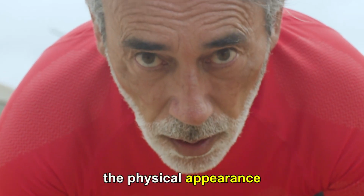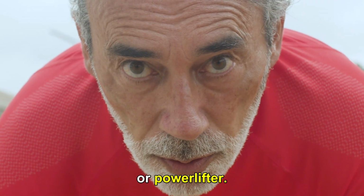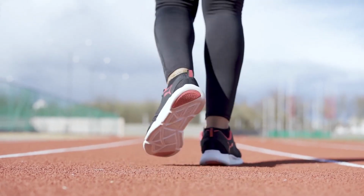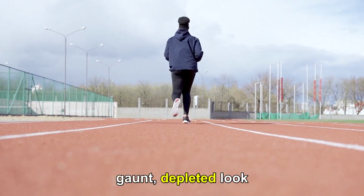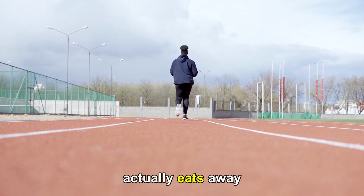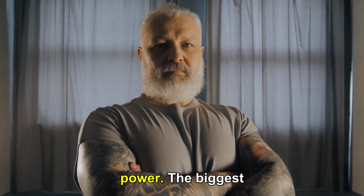Just compare the physical appearance of a 60-year-old marathon runner to a 60-year-old sprinter or powerlifter. The long-distance runner often has hunched posture, sagging skin, and a very gaunt, depleted look because chronic cardio actually eats away at muscle tissue over time. The lifter stands up straight, has dense tissue, and moves with power.